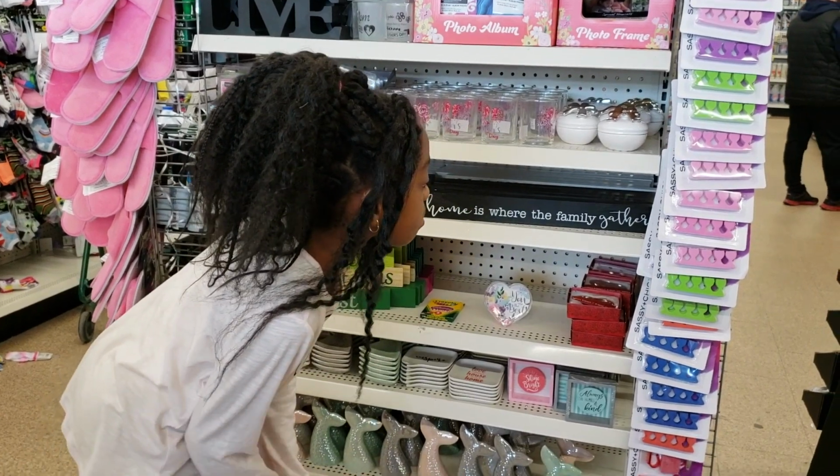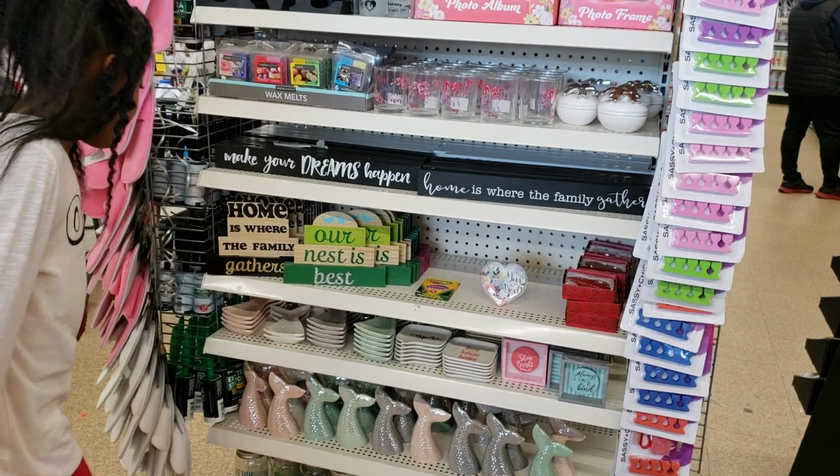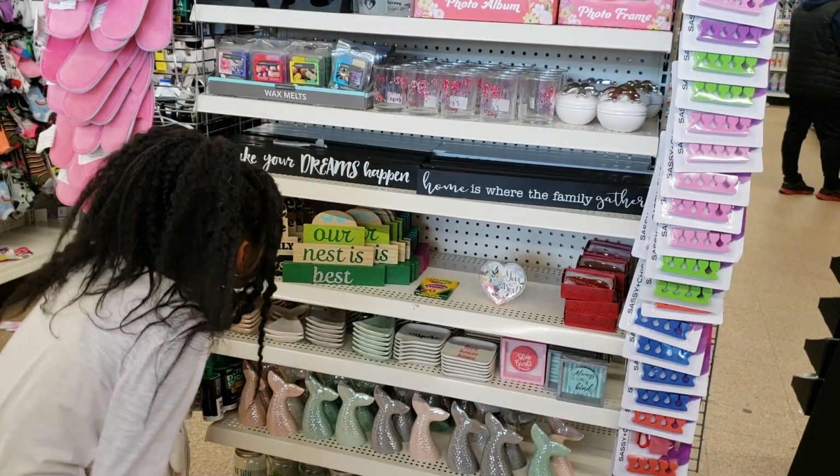Home is where the family gathers. Home is where the family gathers.